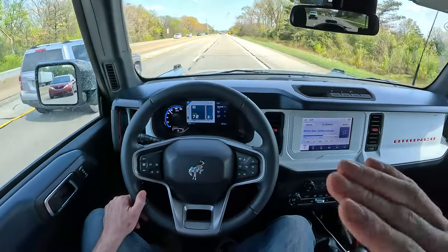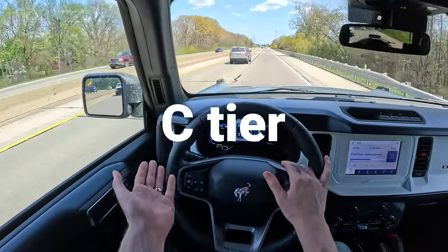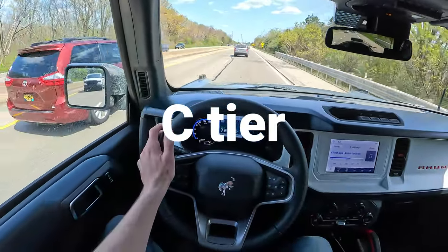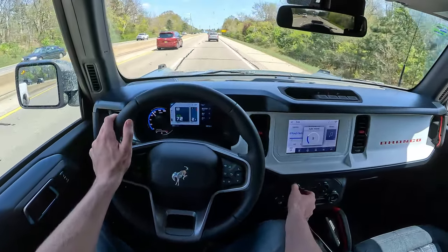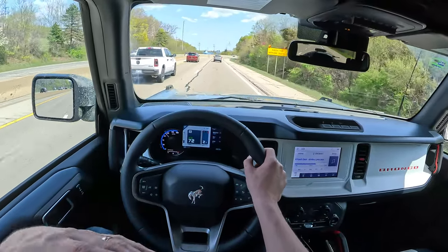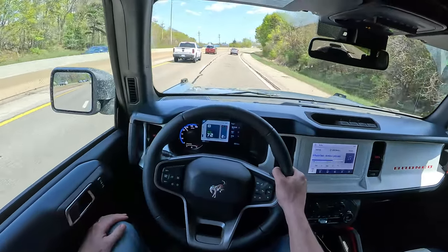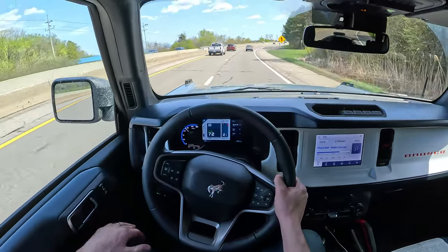But I am going to sneak it in just barely a C rating here. That's average. It's just a little bit below average, and I think that's where this system deserves to be. It's not that bad to listen to. You can listen to all of your favorite tracks and still at least enjoy listening to them. If you do want to step up, that's what that B&O system's for.